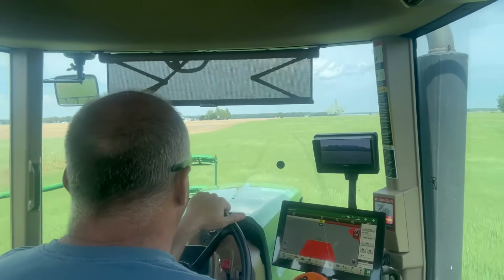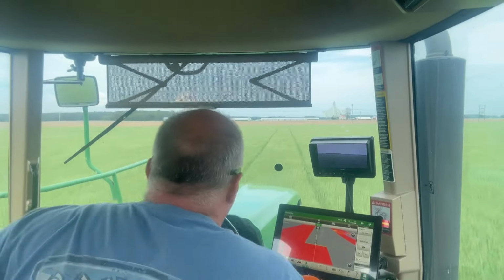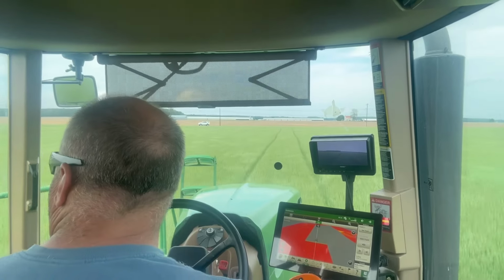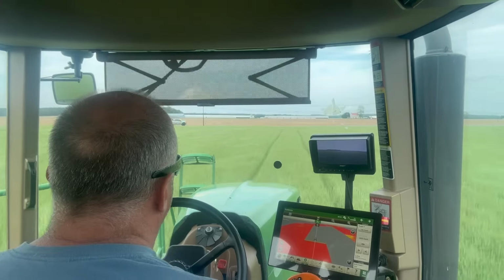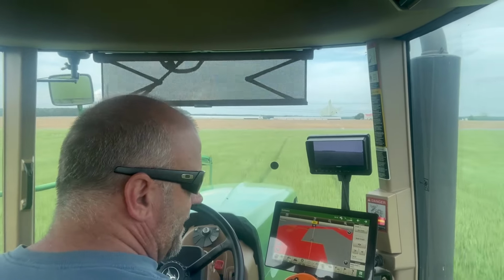There's that boom. There's that boom. There you go. I'll show you my view for a couple rounds. Wheat is really pretty. Looks really good.